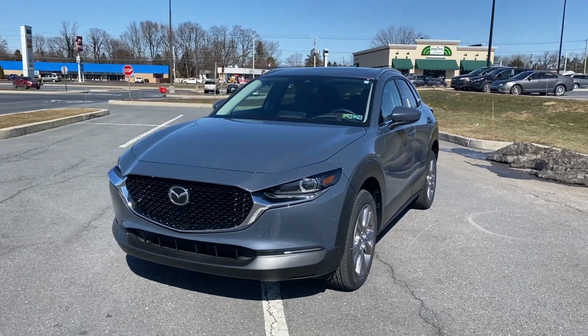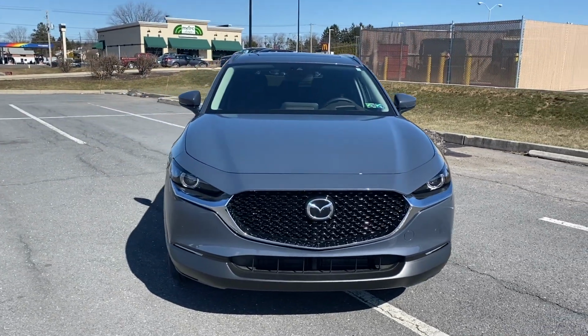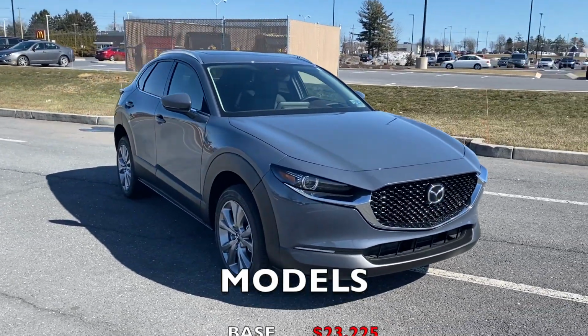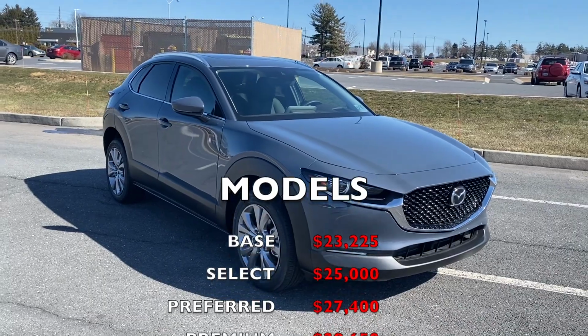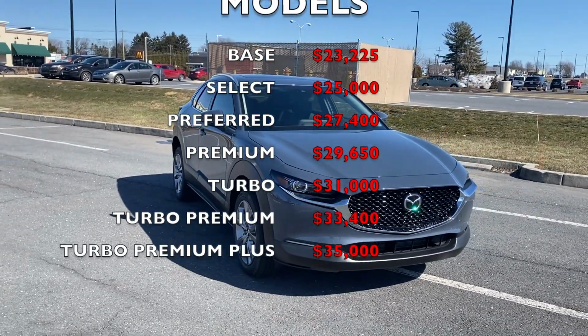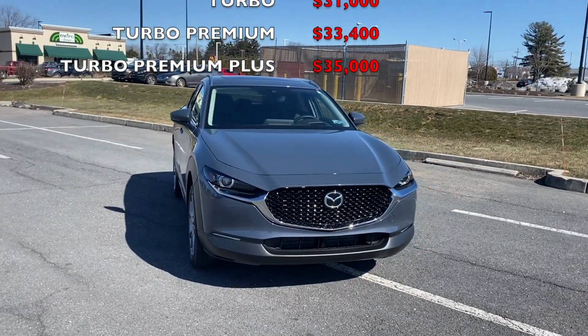Let's talk pricing and trim levels. There are 7 trim levels on this CX-30 for 2021. Starting out with the base around $23,225, then up to the Select, then onto the Preferred, the Premium, the Turbo Premium, then the Turbo Premium Plus. That's a ton of options.